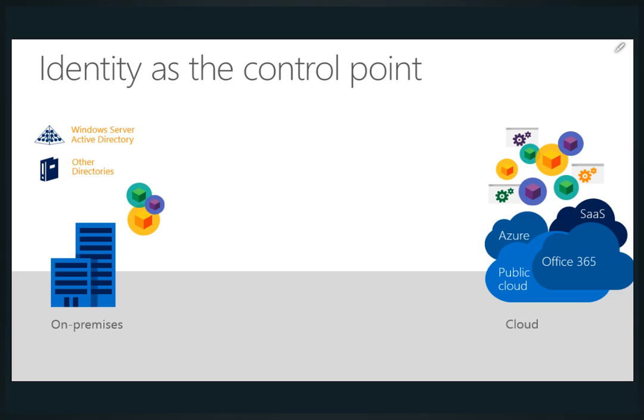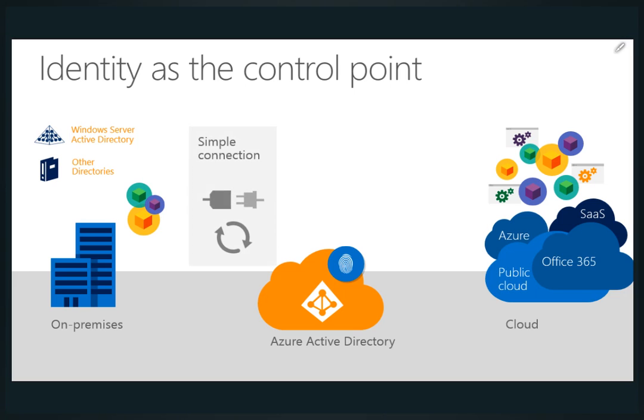So we have multiple usernames and passwords to maintain for both on-premises and in the cloud. So with Microsoft's Azure Active Directory, our hybrid identity, there's definitely a solution around this with identity at the core of that solution. So Azure AD integrates with the existing identities on-prem and in the cloud with one simple connection that we can configure quite quickly for you.